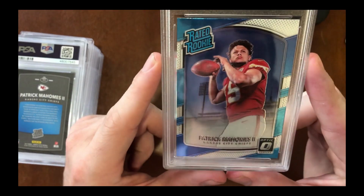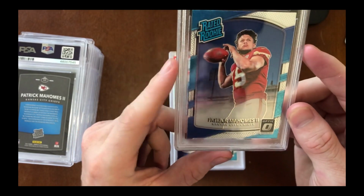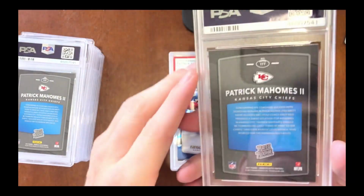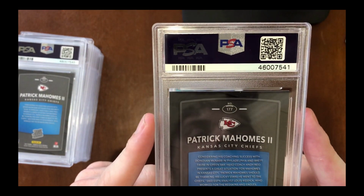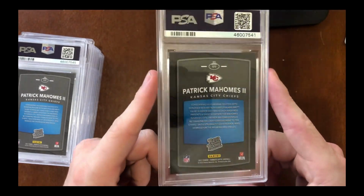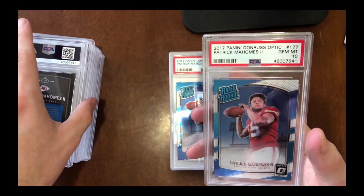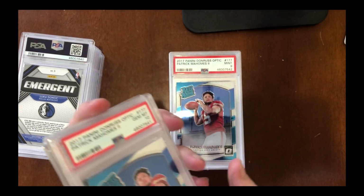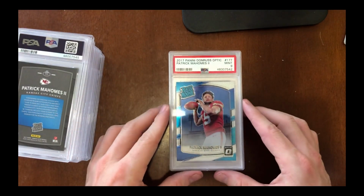All right, here's a 10. Again, the bubbles are within tolerance. This one's worse than the 9 left to right. But if we look at the back, corners are solid. Solid. Yeah, some of these, I'm really having to earn the grades for some of these cards.